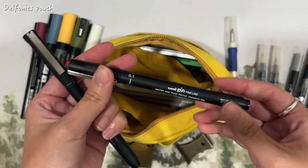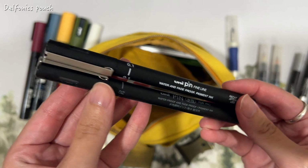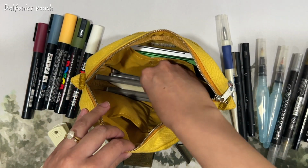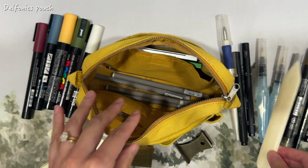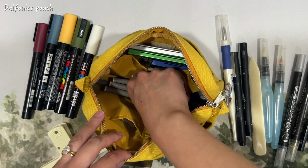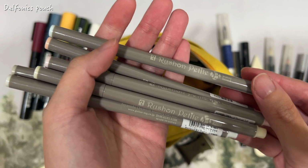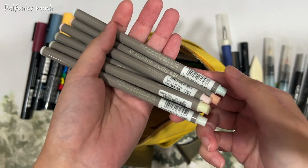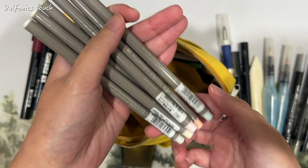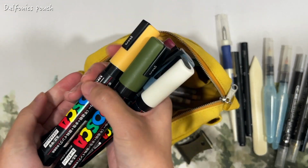Then I have the 2 Unipin fine line waterproof liners, and I really like these for drawing. So I have the 01 and the 02. I have my bone folder, which is really handy for folding papers, creating creases of all kinds. Last but not least, I have the Rush-On Petite markers. They are water-based markers in these really delicate pastel colors, and I should really use these more often. But that is everything that's inside this art pouch.